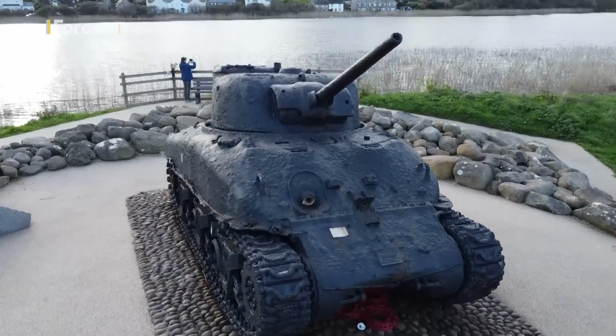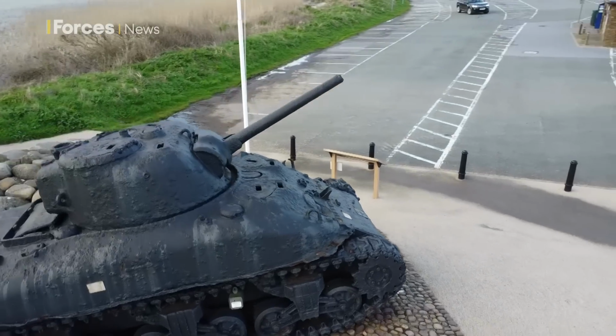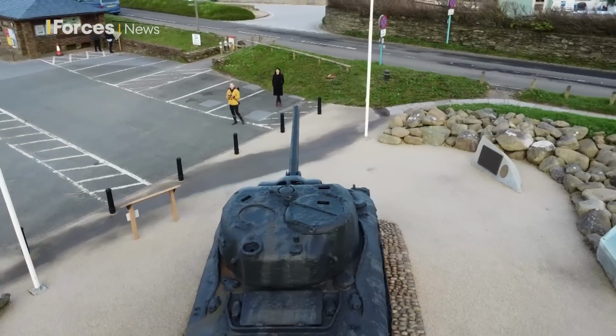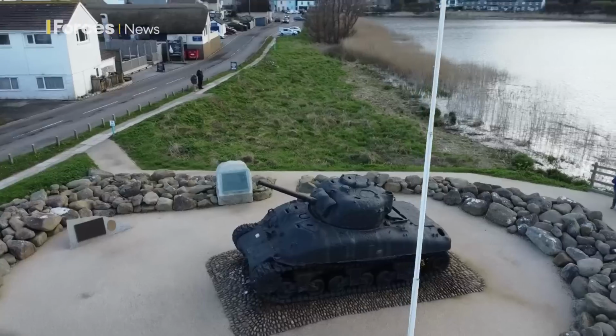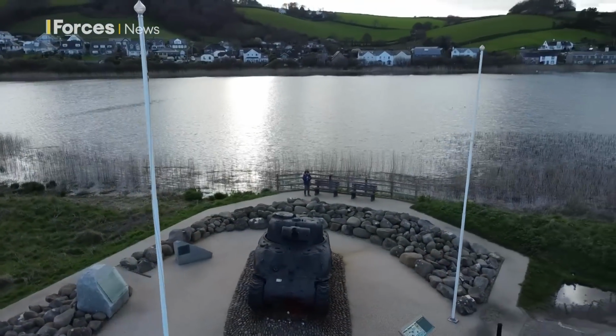After years of gathering information about why the tank was there and eventually buying the Sherman from the US government, the vehicle was recovered in 1984. It now acts as a permanent reminder of what happened in the April of 1944. My dad was really moved by it, immensely so. It had a real effect on him. And I think, like many people, he could imagine what it must have been like on that night.